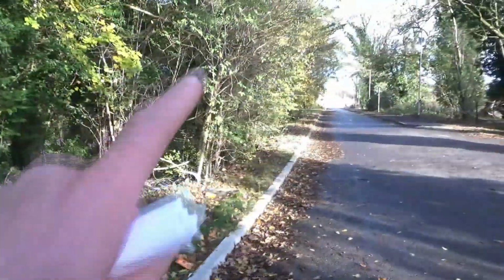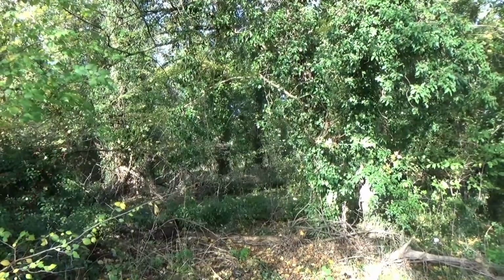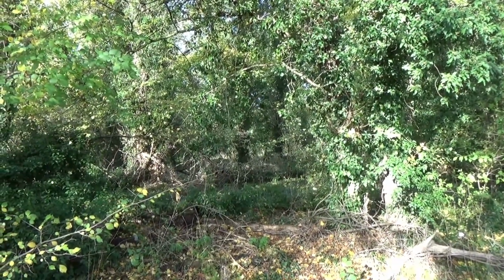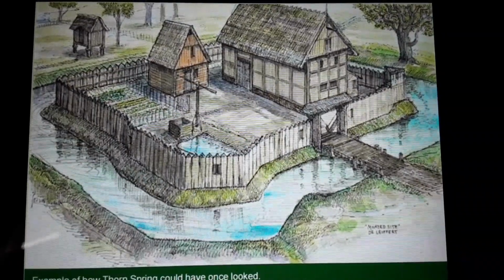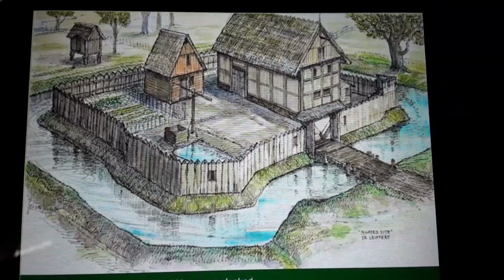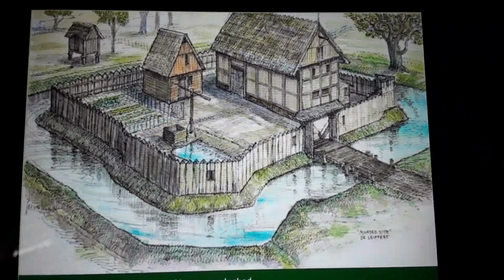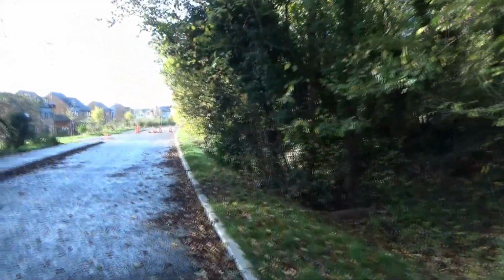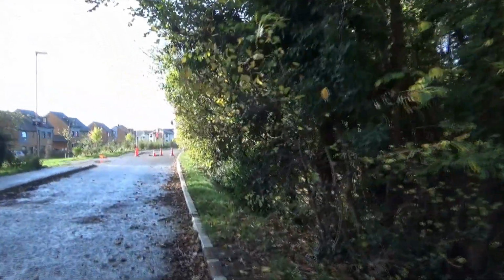So, this bank that runs along here is a scheduled monument, and up there in these woods there is the moated enclosure. I will quickly show you a little picture of that. One 11th century moated enclosure. Or an artist's impression at least. Shame we can't get in there. I thought that would be the case. It's not the end of the world because we have got a couple of other things to look at just down the road.